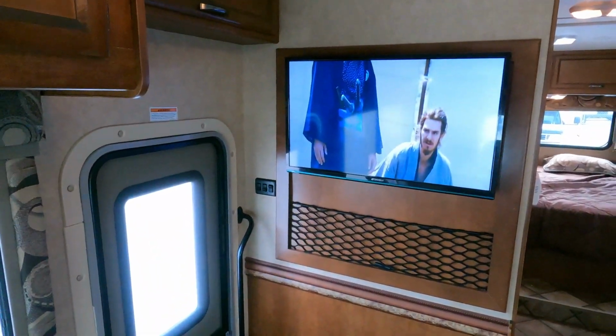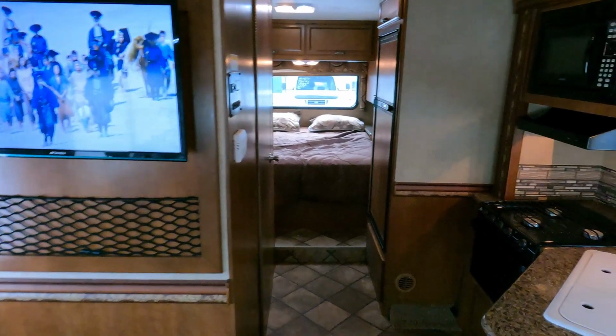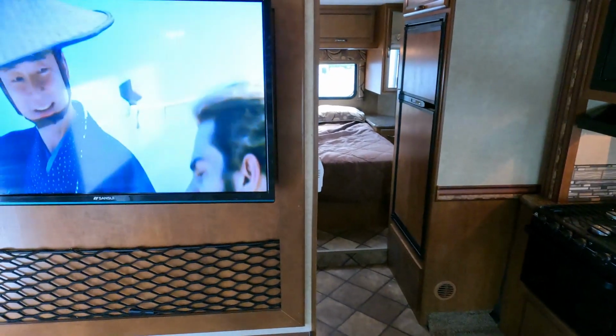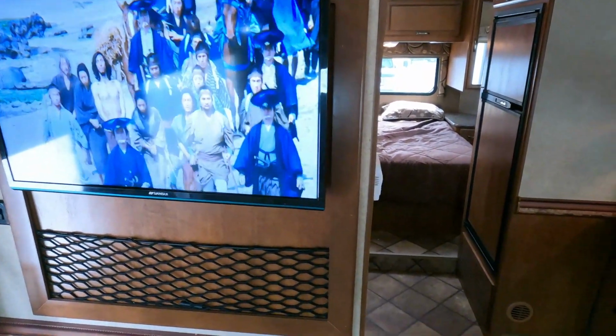TV, DVD players, front and back. I've got them on, I didn't put the antenna up, so I've just got whatever DVDs are playing in it. I couldn't even tell you what that movie is. Maybe one of y'all can tell me in the comments.